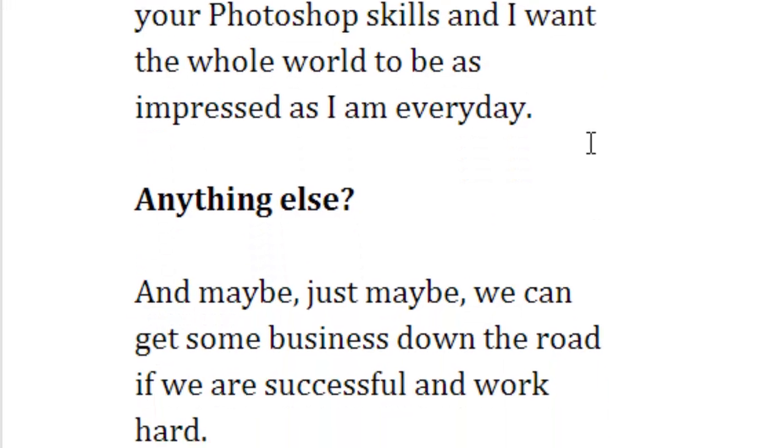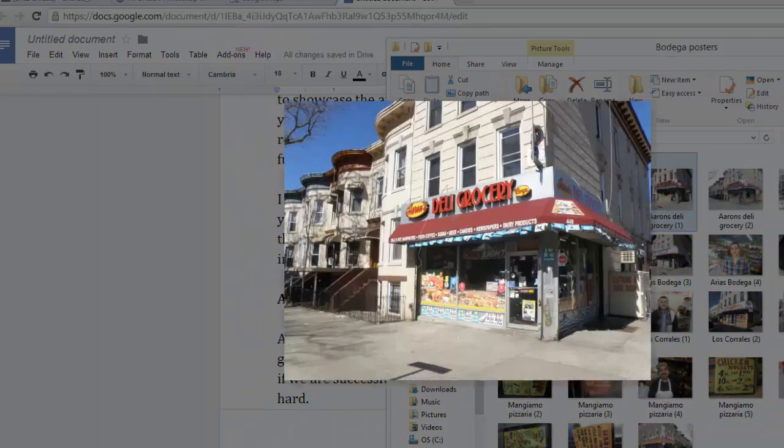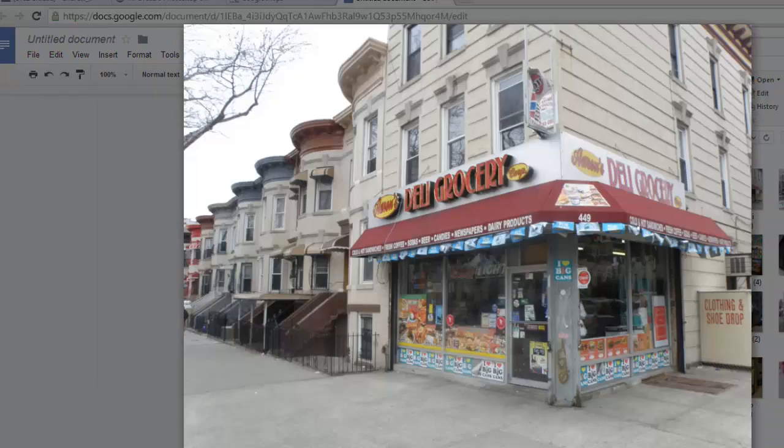What else? Maybe down the road, we can get some business if we're successful and we work hard. Maybe we'll start going into Manhattan. We'll see. We can share a portfolio with other stores, and they'll be thrilled. And they'll say, you know what? Sure, not only would we like a poster, but we'll pay you to do so.